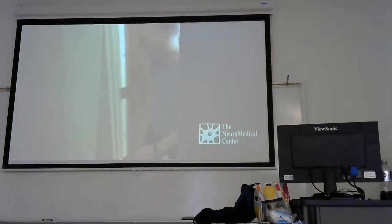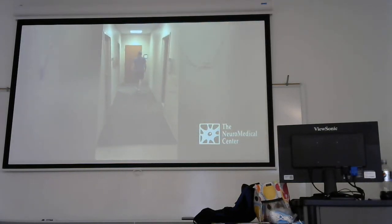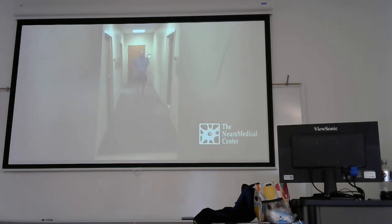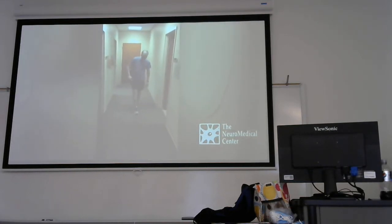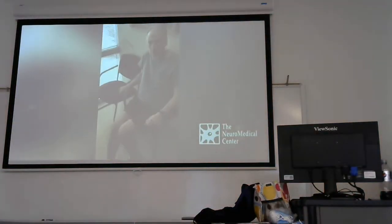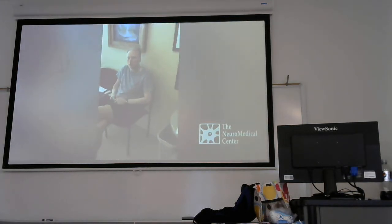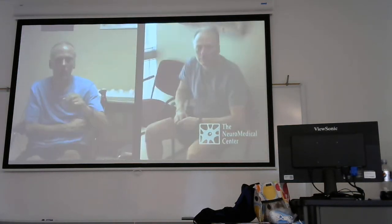The meds really worked for him. Notice he still has no swing in that right arm. Can you walk like this, heel to toe? And trying to do two things with the other hand compared to when we started 2.5 years ago. It's like night and day.